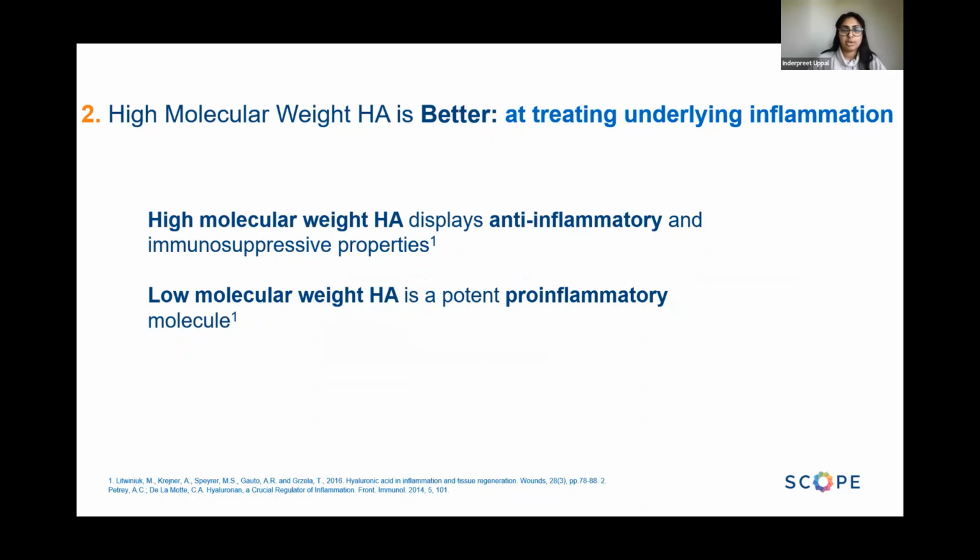The high type, the long spaghetti type, displays anti-inflammatory properties, whereas the low molecular weights, like the short penne or cross-linked one, are potent for pro-inflammatory molecules, which is the opposite of what we want. We want the anti-inflammatory effect that comes from that hyaluronic acid.